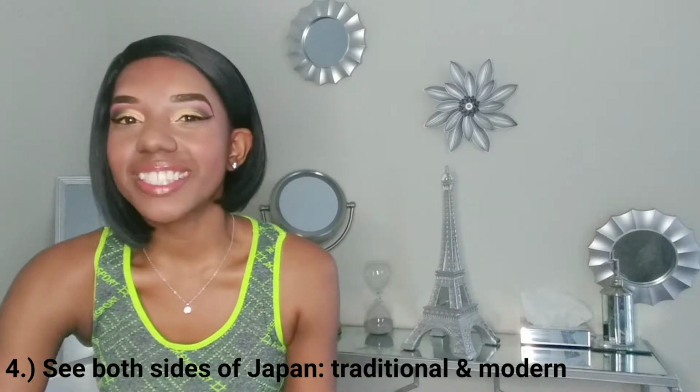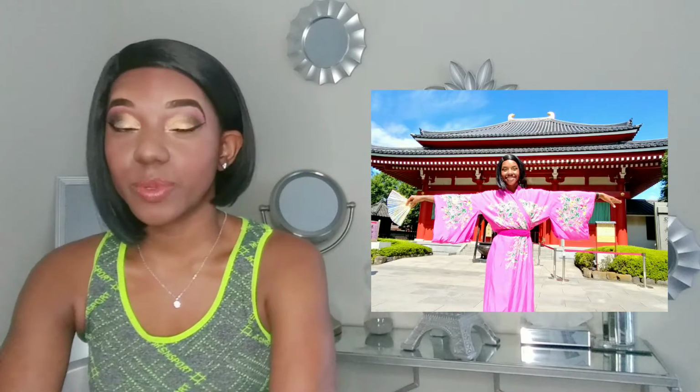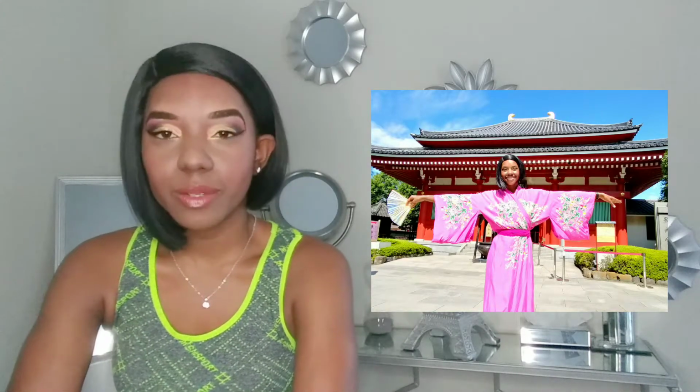While I was in Japan, I made sure I saw both sides, the traditional side and the modern, super high-tech side. So I went to Asakusa, which is where some of the really popular temples and shrines are. And I also went over to Akihabara to see all the anime craziness that happens there.